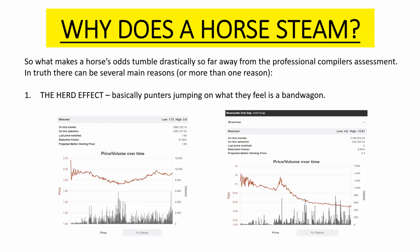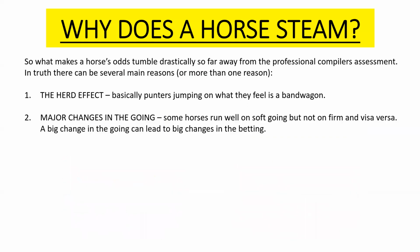So you can tell when there's a bandwagon going on because the price goes in and it creates what is termed a U-curve. It reaches the bottom, then a bunch of people who understand racing probably more than the punters go, that's very nice, thank you very much, I will be happy to lay you at that 1.72. And so the price then drifts back out towards the 2, which is where it started. So the herd effect is there.